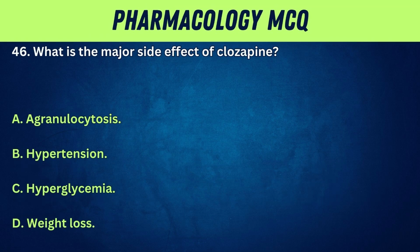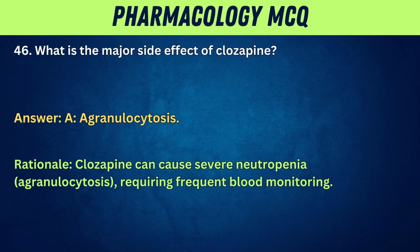46. What is the major side effect of clozapine? A. Agranulocytosis. B. Hypertension. C. Hyperglycemia. D. Weight loss. Answer: A. Agranulocytosis. Rationale: clozapine can cause severe neutropenia, agranulocytosis, requiring frequent blood monitoring.